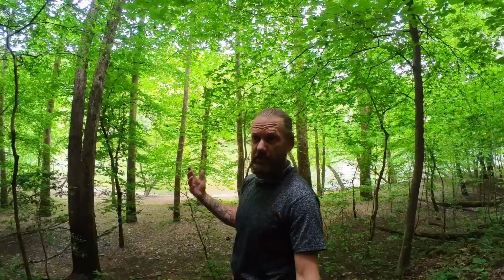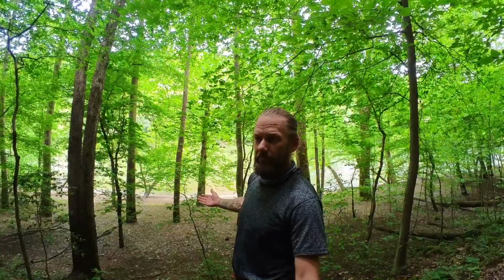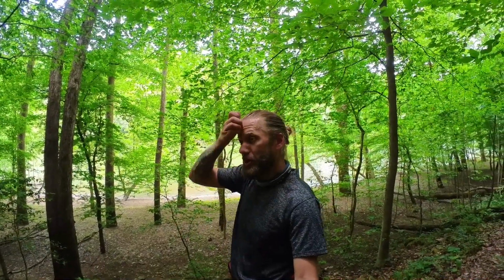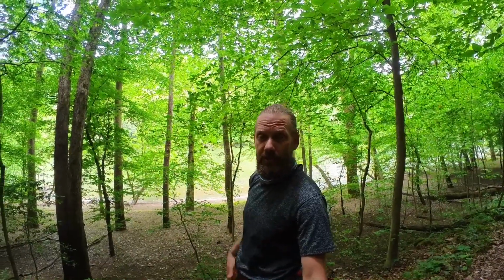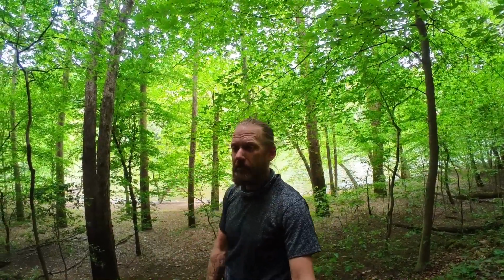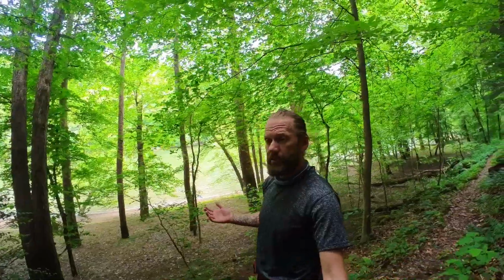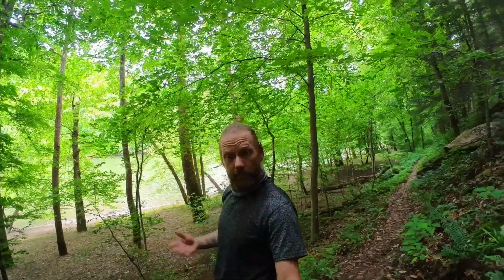Bad news is if we get a ton of rain, the river can flood up this far, but we won't put you in that situation. We'll know based on the forecast on race week whether that's going to be an issue or not. Hopefully not, but we're keeping an eye on the weather. Otherwise, I just think it's really cool running through here, running right beside the river like this, and I'm going to keep going. Let's go.